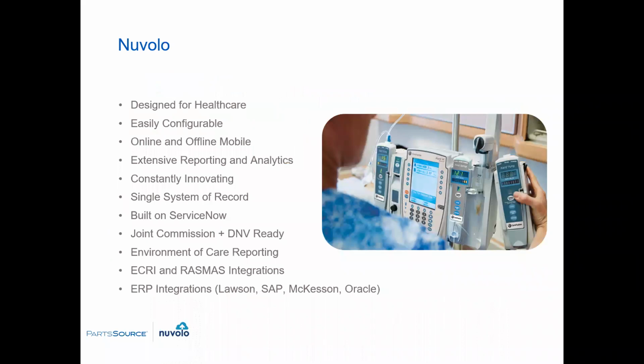So why do healthcare customers choose Nuvolo, right? We're really born and bred in the healthcare industry. We have recently spread into facilities and some other areas, but we started out in healthcare around 3 or 4 years ago. Additionally, it's extremely flexible, right? I like to call it citizen development. People who don't have a heavy coding knowledge or background, we can configure on Nuvolo and on the ServiceNow platform by using easy drag and drop interfaces and more of a click-to-configure type approach.